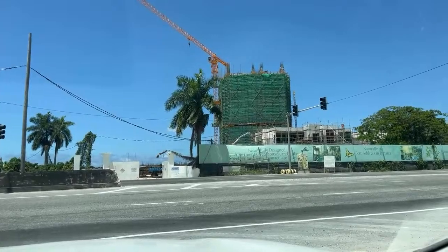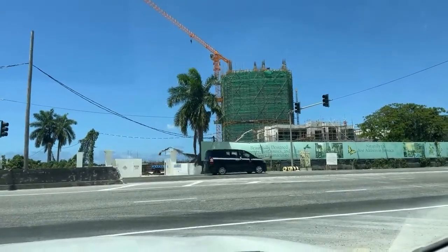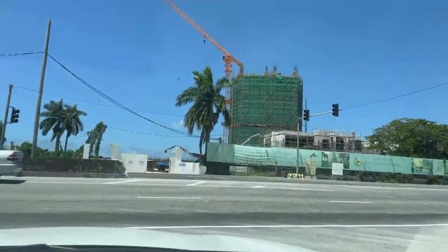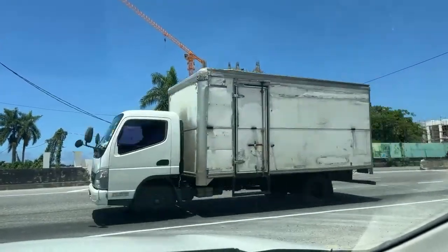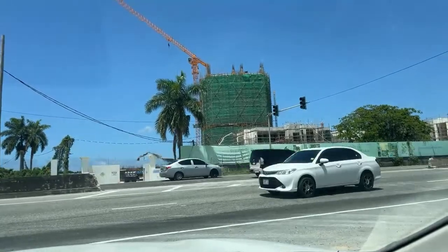So it will be 28-story towers. So the towers will be 28 stories. Anybody know the current record? What's the amount of stories in the highest building now in Jamaica? We're not talking about the Pinnacle Towers, an existing building. Which building is the tallest right now?